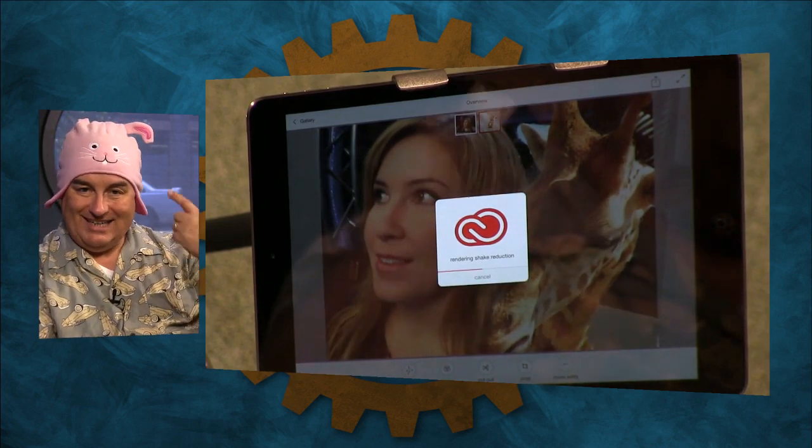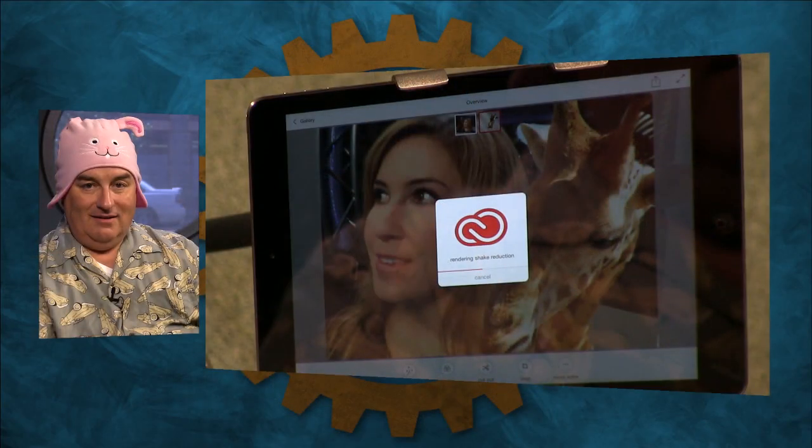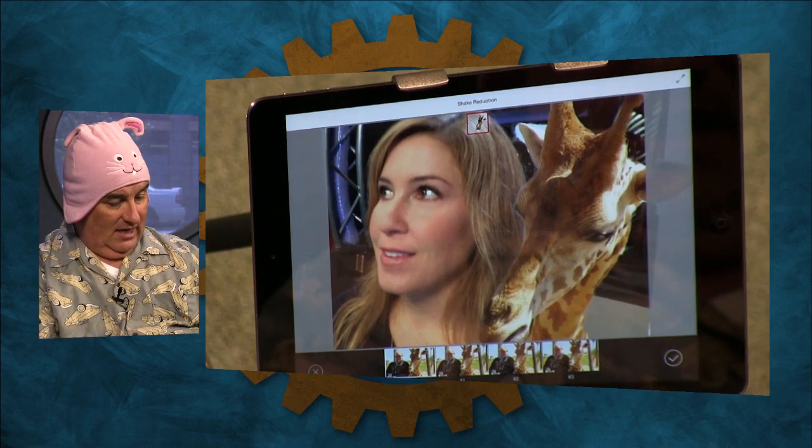There's a kitty cat on my head. I just noticed. No, that's a bunny. Is it a kitty? A pink cat? I think it's a bunny. Yeah, it's a bunny. All right. Okay. You got a bunny on your head.